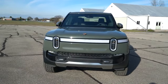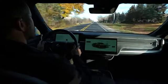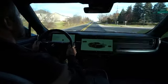So it's quick and it's capable, but what's the R1T like every day as a driver? Well, it's really, really, really nice. Putting aside the stellar straight line performance, what makes this a great truck is how well it drives. This is a very quiet truck.